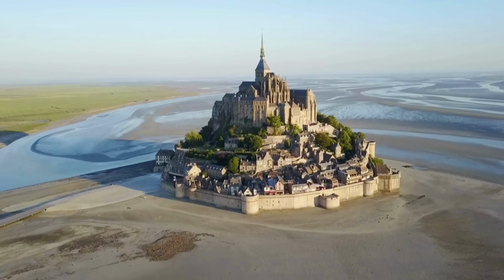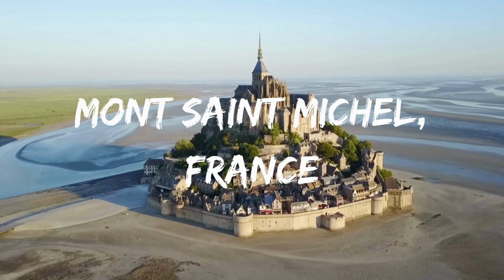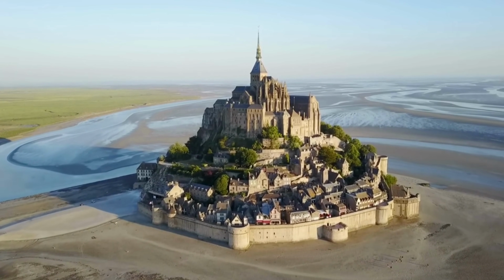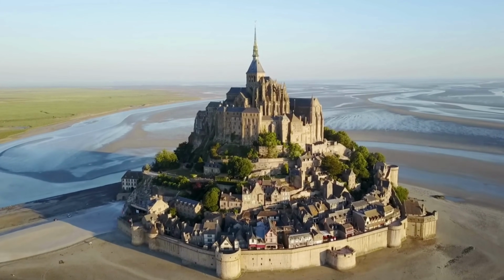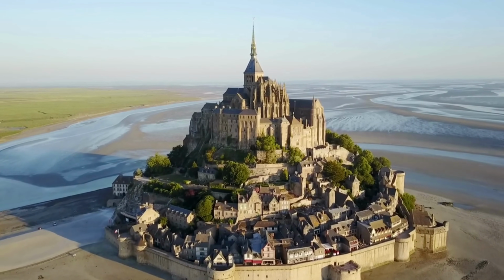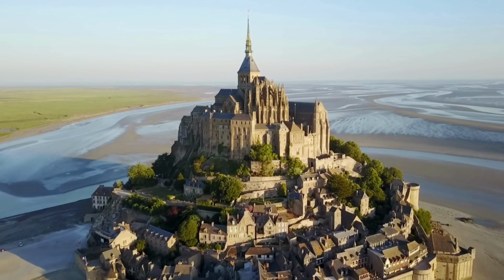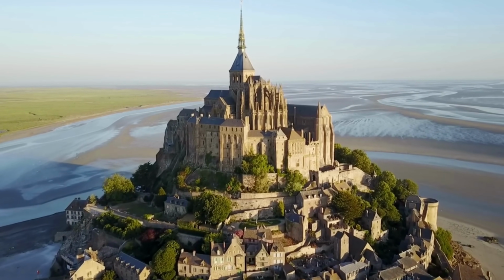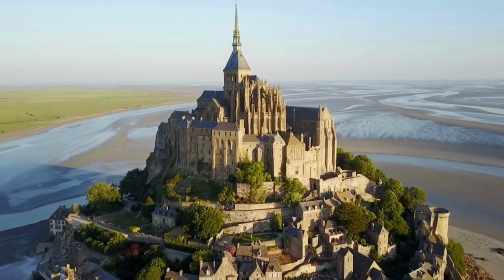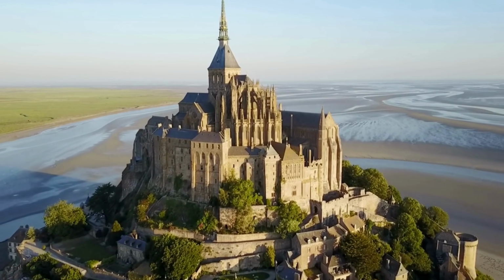First on our list we have Mont Saint Michel, a famous island located in France. It's a beautiful place that attracts many visitors from all over the world. The island is situated in the region of Normandy and is known for its stunning architecture and breathtaking views. Mont Saint Michel is home to a magnificent abbey, which is a large building where monks used to live and worship. The abbey is perched on the top of a rocky hill and can be reached by climbing many steps.